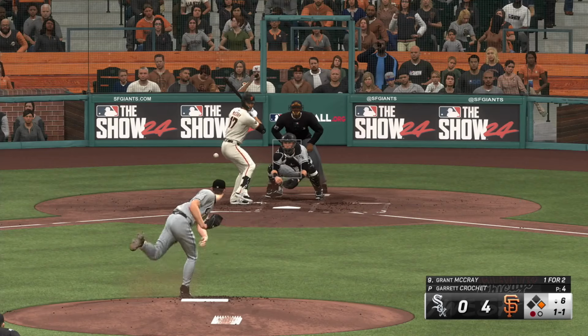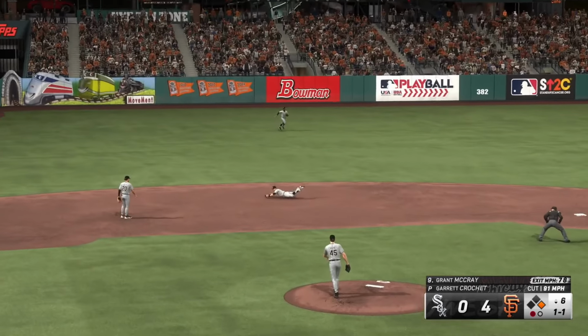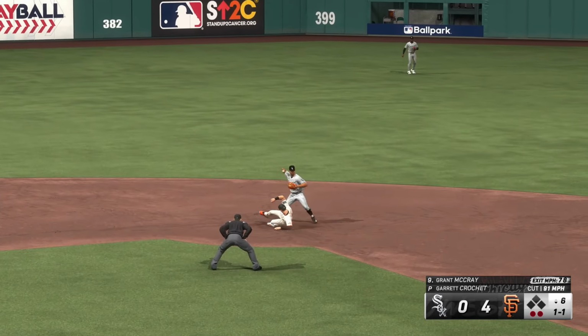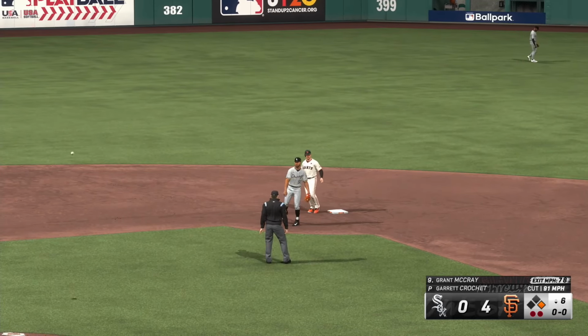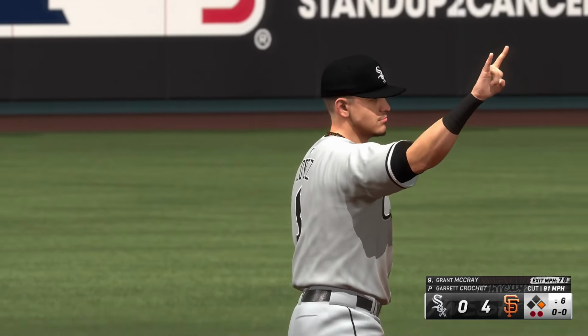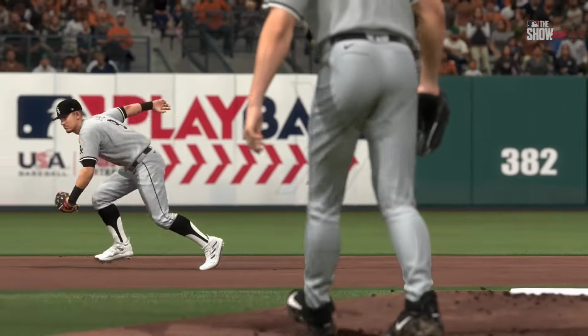Kicks and fires. Out to short. Nice stop. Throws from the seat of his pants. There's one. What an acrobatic play right there. Knocks it down. Throws from the seat of his pants. And just looks like he's playing in the backyard. He makes it look really easy.